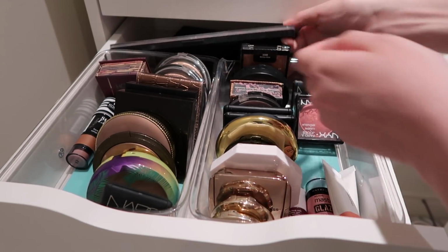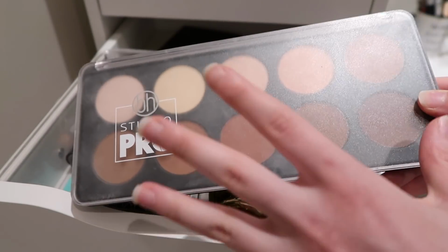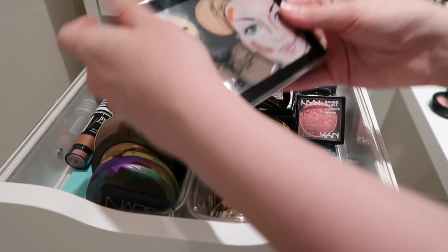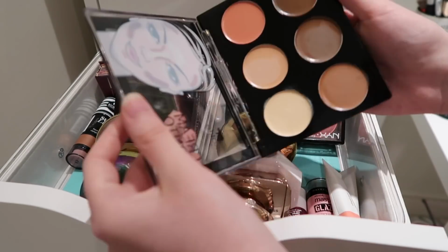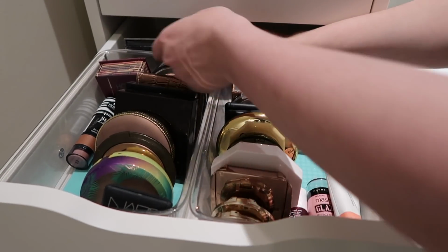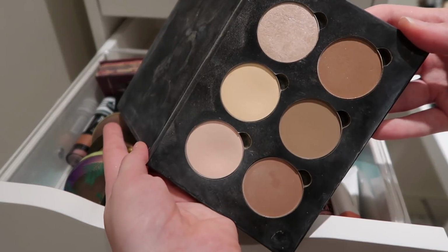Then I have this BH Cosmetics one that I am going to be keeping around because I like it as a powder contour kit for doing other people. Honestly, all of these I'm keeping around because I love this cream palette from Koki. It's my favorite cream contour palette that I've ever owned. I have only owned a few in my life. This one I've really enjoyed, and it's drugstore pricing. And then this one is my favorite contour palette for me, and I do use it on occasion on other people.